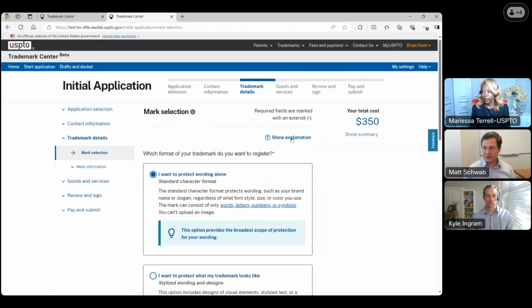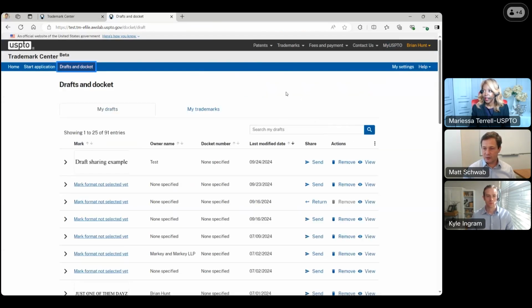There will be other view updates, and then also the drafts and docket. You will gain the ability to make duplicates or make copies of your filings, and then name them, give them names. So name your drafts and also take notes that you can share with others when you share the file.